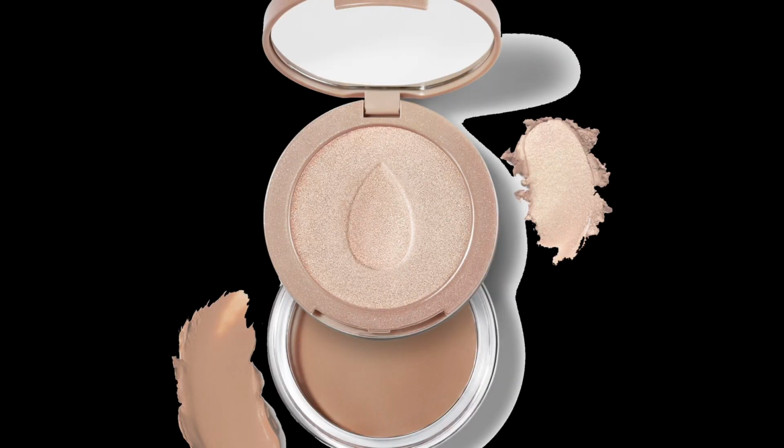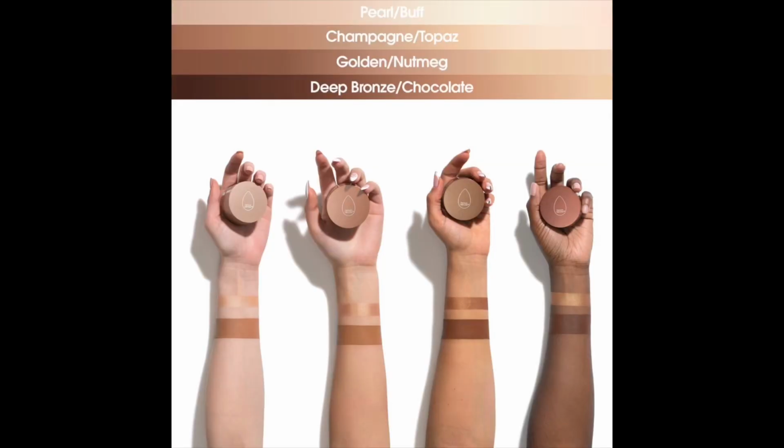Another bronzer line that has come out is the Beauty Blender Bounce Magic Fit Creamy Bronzer and Highlighter Duo. So as far as I can tell, this is a duo where the bottom is a cream bronzer and then the top is a kind of like gel to powder highlighter. These looked very intriguing to me when I first saw them, very beautiful, but they have hyaluronic acid in them, so I won't be getting those.